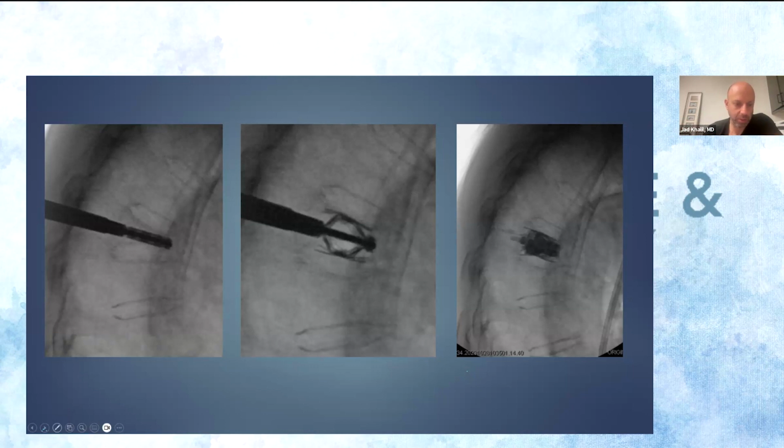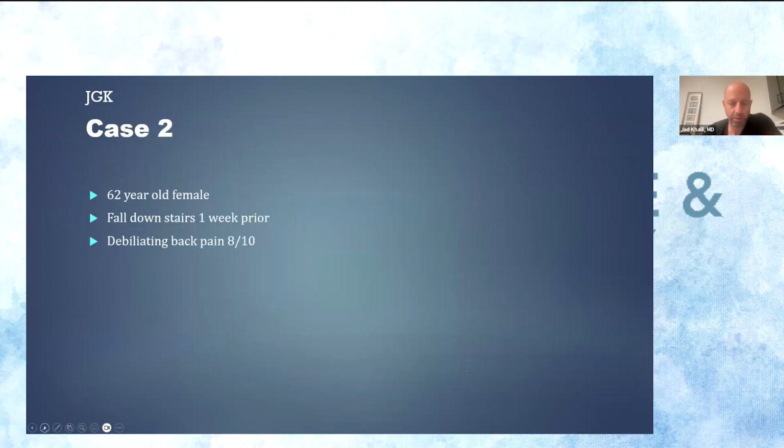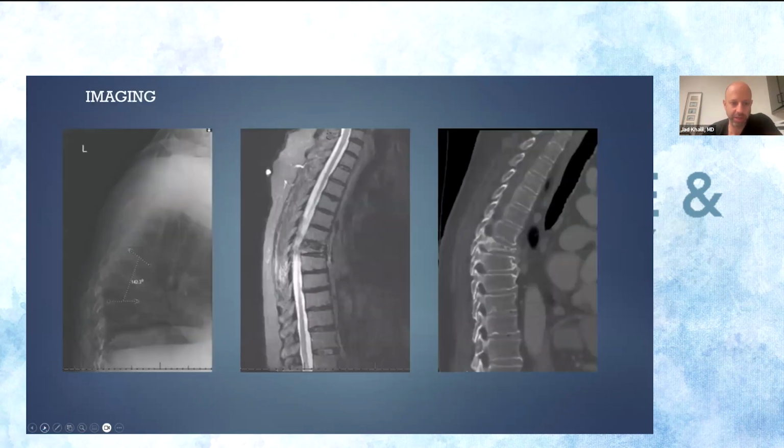So this is one where we were able to restore kyphosis. I would never, I say never, but I would really not want to instrument a patient with ghost bone at 88. This patient did very well. She actually had a VAS of 0 and was able to go back and take care of herself. She still lives alone and independently takes care of herself.